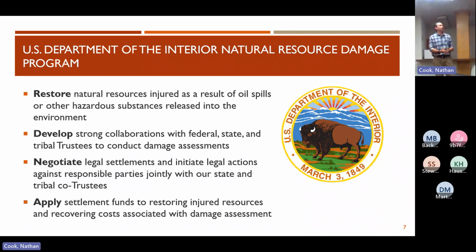The focus here is to restore natural resources injured as a result of oil spills or other hazardous substances released in the environment. The other goal, which you're going to see as a common trend, is that we really want to develop strong collaborations with our partners: federal, state, tribal, getting everybody on the same page for moving forward with restoration. We also negotiate legal settlements and initiate legal actions against responsible parties, joining with our state and tribal co-trustees. And then lastly, we apply these settlement funds to restoring injured resources and recovering costs associated with damage studies.